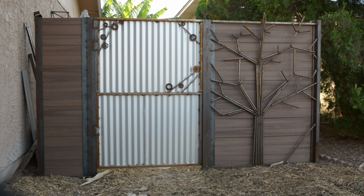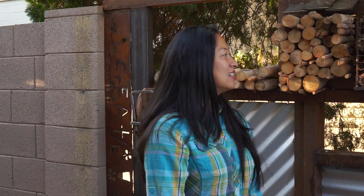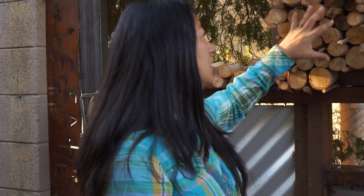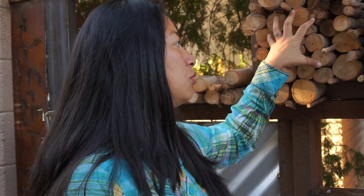Hi, Kaye. Hi, it's so nice to be back here. Nice to have you here. This is one of the most exciting things that's come since June that I've seen. So tell me about your new addition. So this is our new fence for the front yard, and we decided to incorporate an insect hotel in here. These blocks will have holes drilled in them for the solitary bees. That way they have a safe place to nest and raise their young.